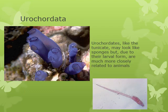The urochordates look even weirder. I mean, these look just like sponges, right? They're like vases that live on the bottom of the ocean. There's no postanal tail here. There's no pharyngeal slits, nothing like that. So why are these considered chordates?